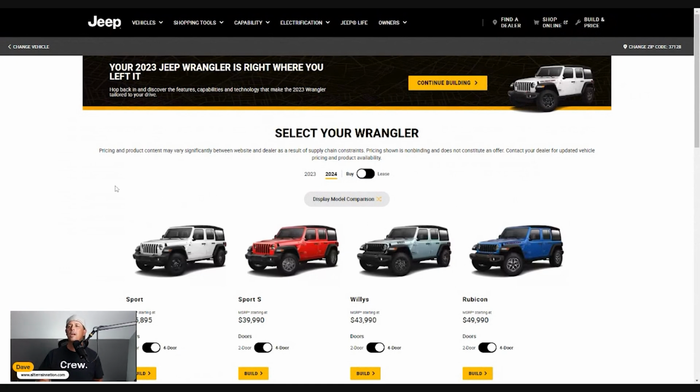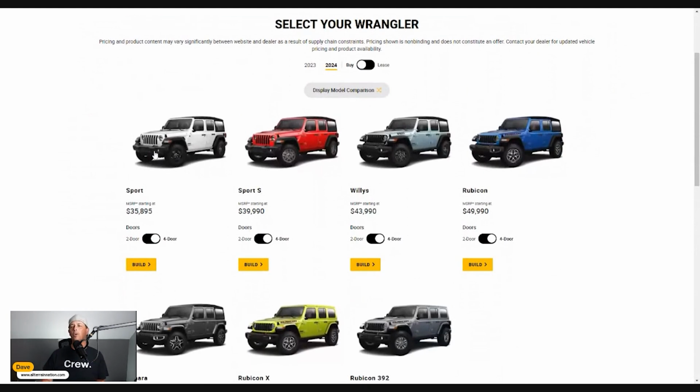And we're going to go through the lineup a little bit. And we got a Sport. So the Sport looks like 4 doors are all clicked. So Sport is starting out at $35,895. Sport S, $39,990. A Willys, which I think is probably the best value that they offer, is $43,990. The Rubicon is $49,990. They love that 90. They like the 90s there.